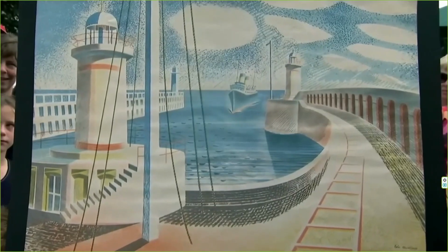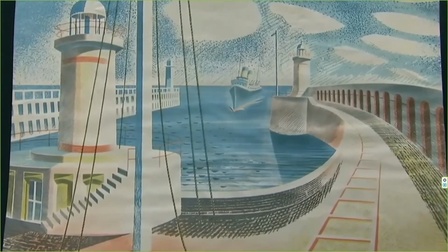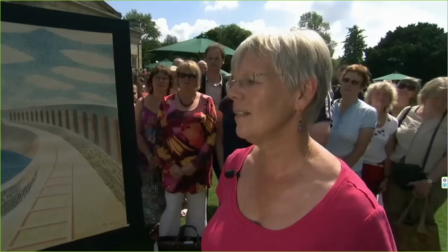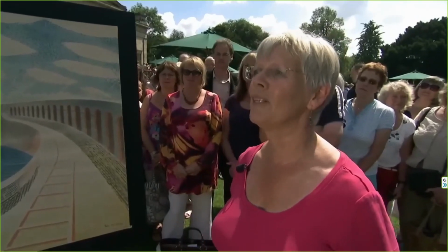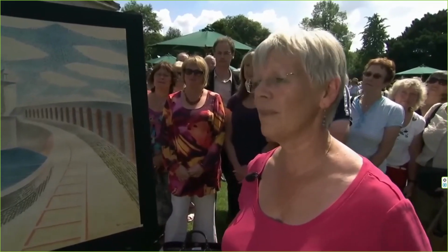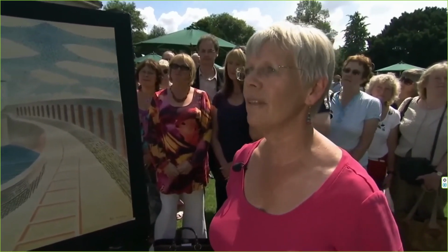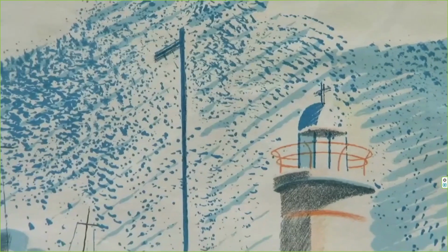Why is it yours? It belonged to my father-in-law, and he would have bought it new. When he was a young man, he set up his bachelor pad with all modern furniture. And oh, he wanted to be modern? Very. We've still got some of the modern furniture. And this was one of the things he obviously bought then, and has been in the family ever since.